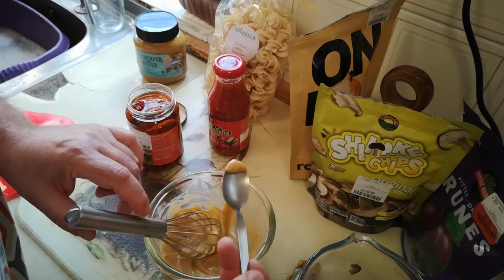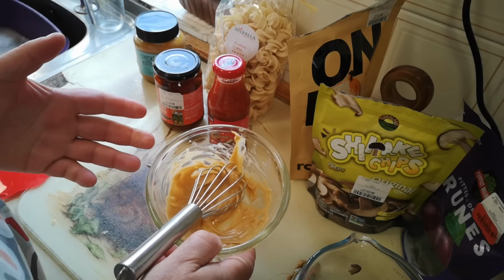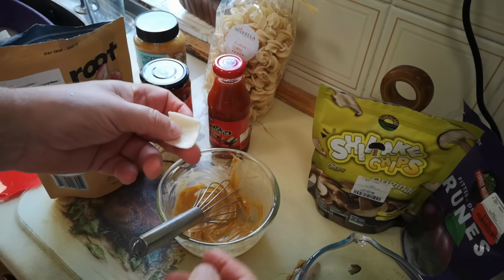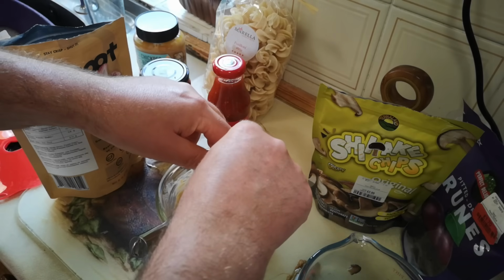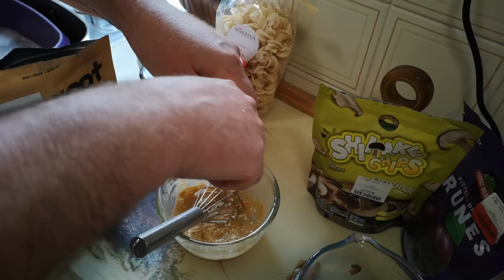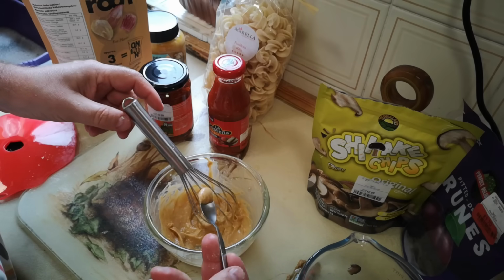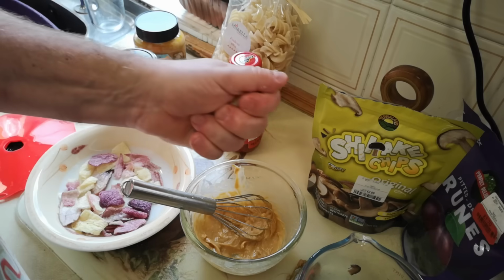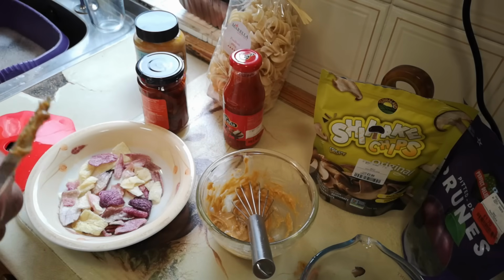Right, tiny taste. Oh, interesting. There is a smokiness that's come here from somewhere. And this is going to be seasoned with some of these onion chips, crushed into dust. Another little taste. Needs more onion. I'm not even really sure what you'd call that.